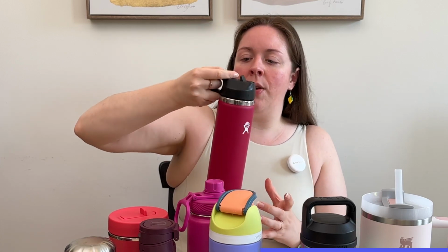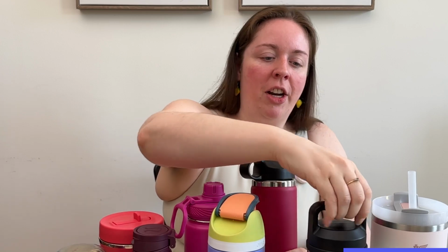Whereas something like this with the Hydro Flask, it's so small. Unless you have an ability to clip this onto something, personally, this is not really going to function as a handle, and then you're left to hold the bottle. All of these are, I believe, double wall, vacuum sealed, so they're insulated and they're not gonna hurt you if it's too hot. But still, this handle, it's not very good.